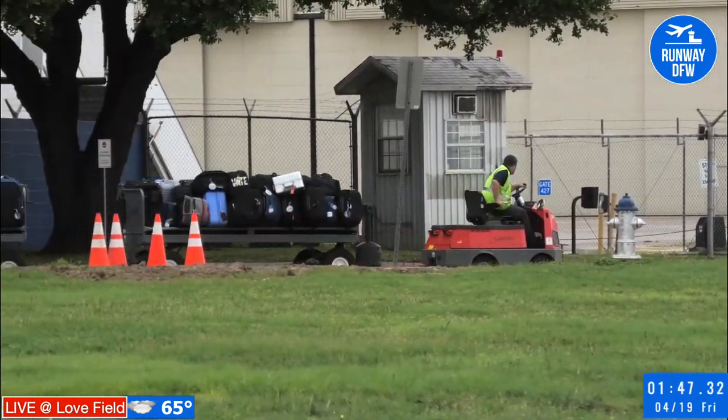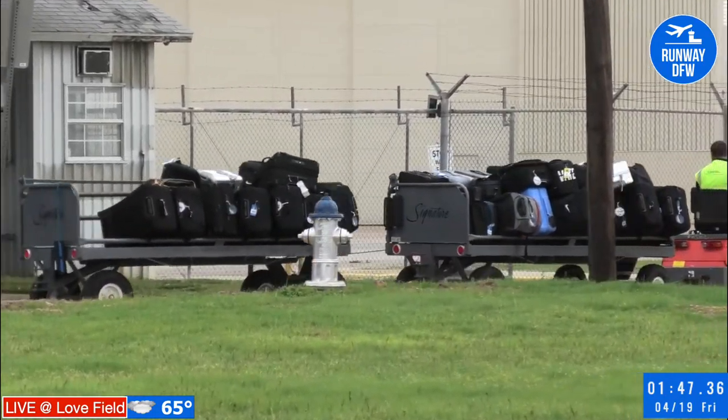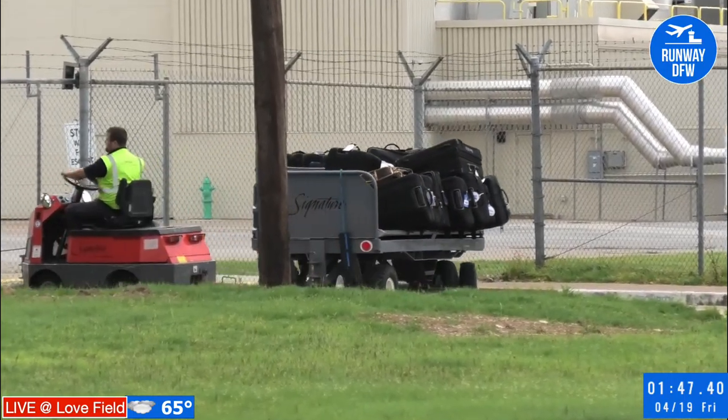All right, well, here come some bags. Some professional basketball player bags, I'm assuming here.